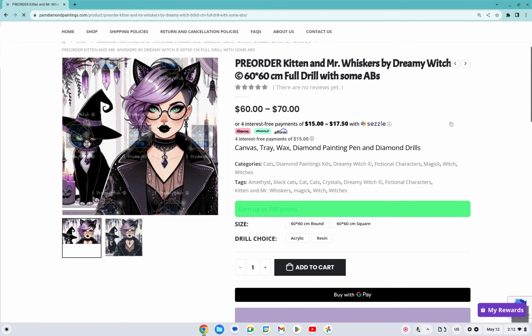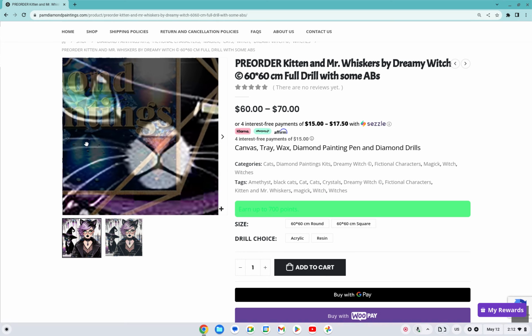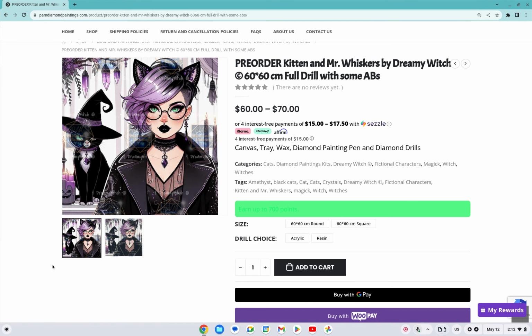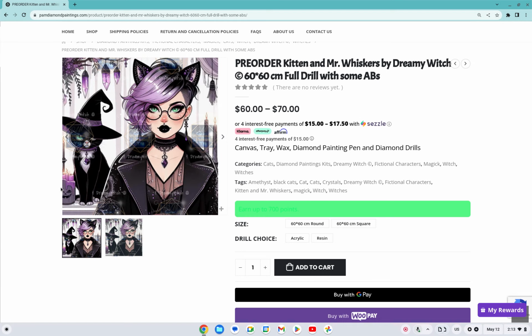Okay, this one is fantastic. This is Kitten and Mr. Whiskers, 60 by 60 centimeter with some ABs. Love all the black in this. Love the gothic punk vibes of this particular witch. She's wearing eyeglasses. Looks like she's wearing a leather jacket. Love the attitude of her cat here. Let's look at that cat's face. Throwing us major shade. Love all the crystals hanging down in the background. Oh, look at this cool detail here. It's a candle with a pumpkin face.